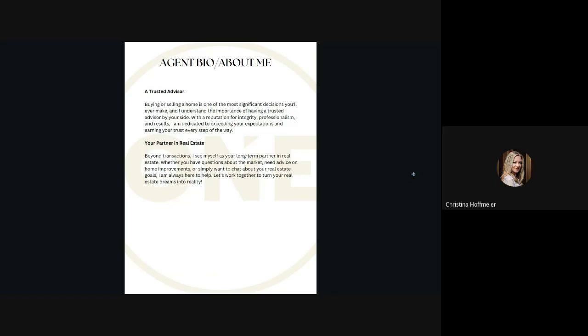Now, that could be enough for your About You. Okay, those 3 paragraphs, the introduction, a little bit of personalized touch, and bragging a little bit about yourself. That could be enough. But if you want to take it a step further, if you want to have those additional trigger words in there that Google and all the other search engines may be able to pick up, you could add 2 additional paragraphs. So here I added a trusted advisor.